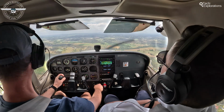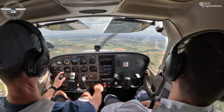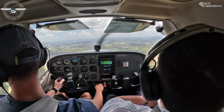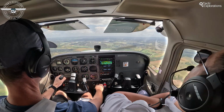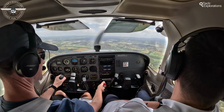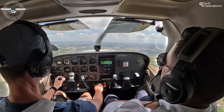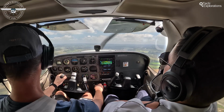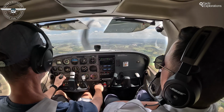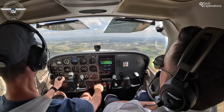Julia Bravo Charlie, late downwind for touch and go. Julia Bravo Charlie, number 1. Number 1, Julia Bravo Charlie. Okay, there's a bit of chatter there. Okay, 1800 RPM. On the threshold, speed is good for 10 degrees flap. Maintaining my altitude. Okay, 1500 RPM. 75 knots. There's the antenna.